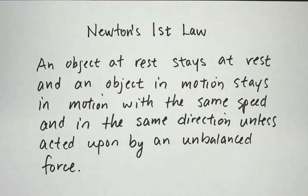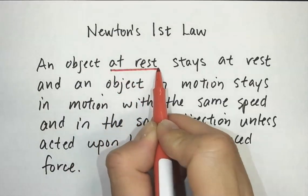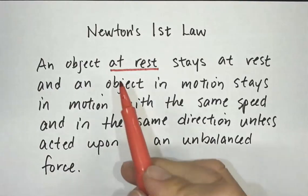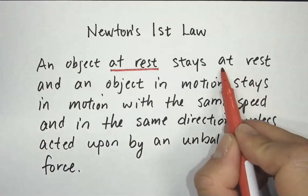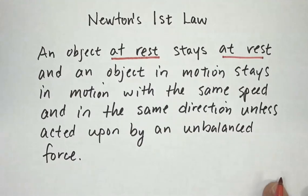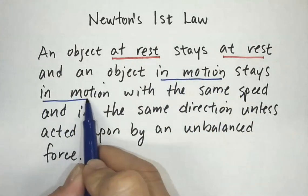Okay, so I want to take a moment to go through what this statement is saying because there's a lot of things going on here. First, I want to talk about the at rest. So there's two situations. One is when objects are moving, and the other is when an object is at rest. So it's saying that if an object is at rest, not moving, it's going to stay at rest. That's the first part of it. The second part is talking about an object in motion. So if an object is in motion, it's going to stay in motion.